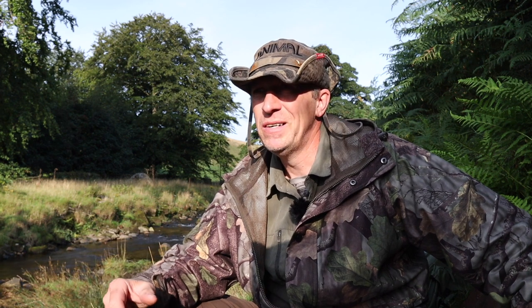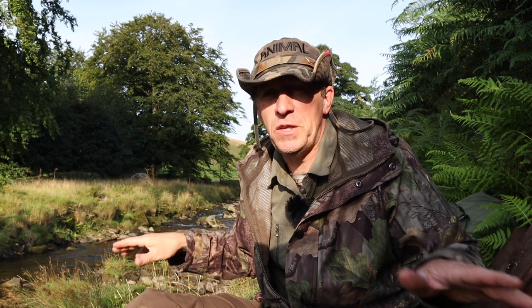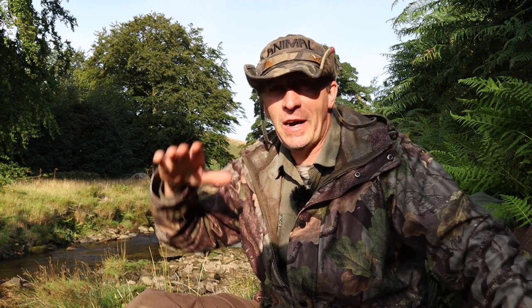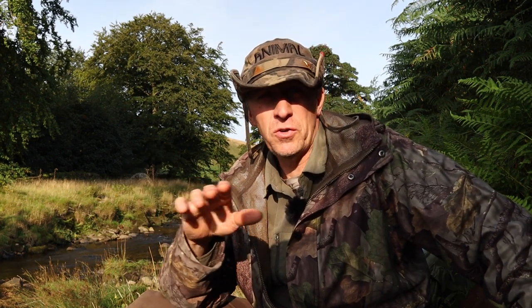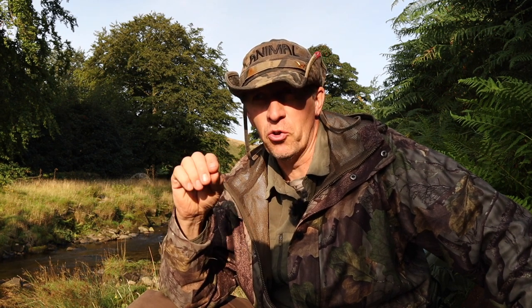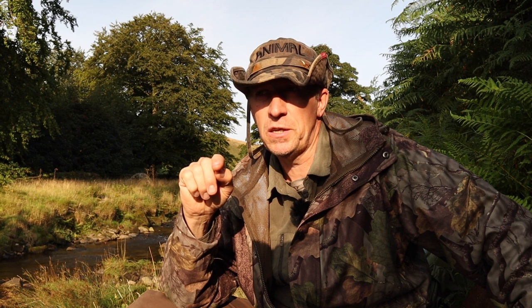So what makes a good dipper image? Is it a flight shot, or is it one stood on the rock? Is it one where they just hold their wings like that and open them up a bit? Is it where they're bobbing up and down, or in the water feeding? Well, to be honest, all those types of images can make a good shot, but the key for me is to be down at eye level, and that's the issue that I'm hoping to address today.